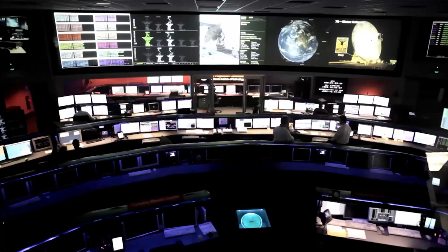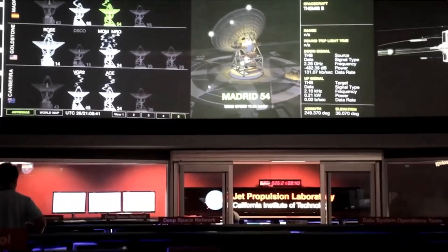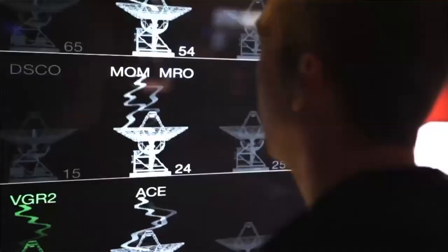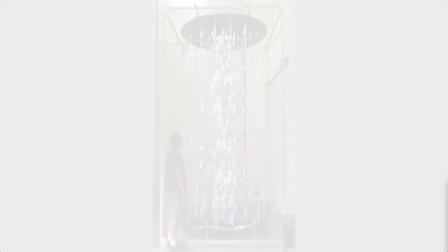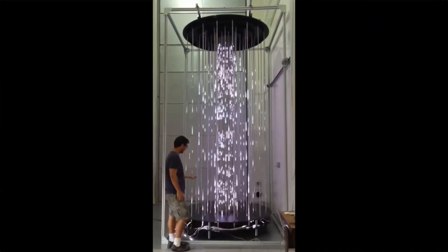So this is Mission Control at JPL. It's where all the data from any spacecraft that's at the moon or beyond, and there's like 40 of them from all sorts of different countries, from India, from Japan, from the European Union, obviously from NASA, and all that data goes through that one room. And then I get a live feed from that room.